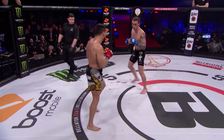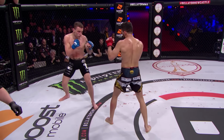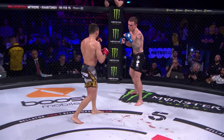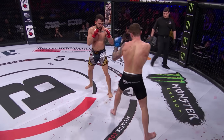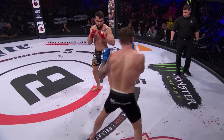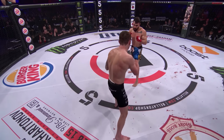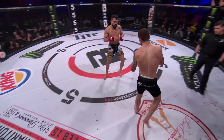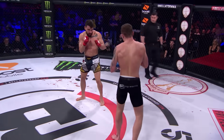Pitbull's having a hard time figuring out Scope because he keeps mixing it up really well. He's kicking the calves, kicking the body, kind of flashy little head kicks, but no real power behind the head kicks. But mixing up what he's doing really well. See how he's pawing with the jab? He's just finding his range. He's out of range, but he's touching him a little bit, or at least getting it close to figure out what his range is with Pitbull. There you go. Nice little jab, stepped in, jab.